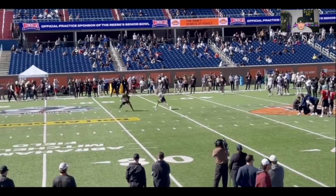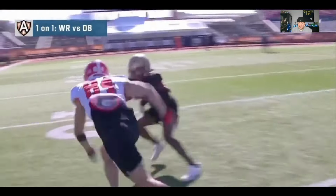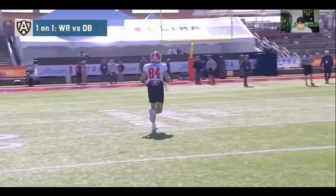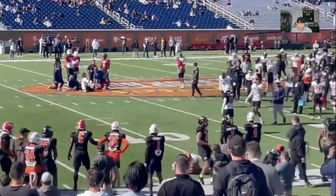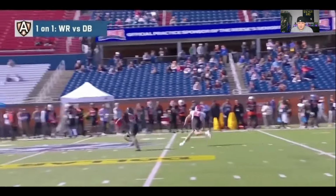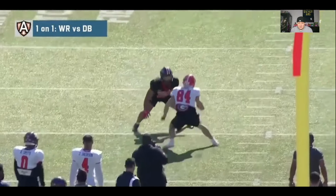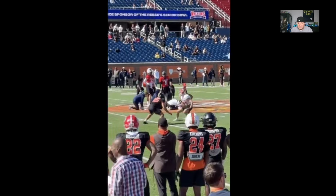Here we go on this. This is a different one. He's always using head movement. His cuts are always sharp. And there's the stop. And the DB just can't keep up with it. Here's the out route. Diving for it. And people are talking him up big time on social media. He's good at selling the head movement. You can tell his eyes were looking in, trying to bait him so he can get that outside.